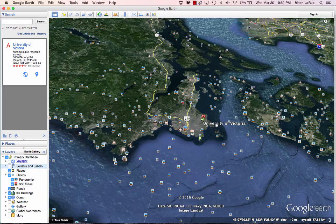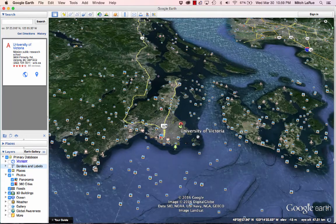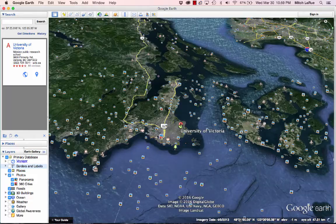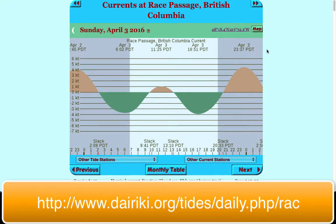For tide height, the easiest tide location to use is probably Friday Harbor, which is over in here. This is the website that I use for all the tides and currents around southern Vancouver Island. I'll post a link to the website in the video below.